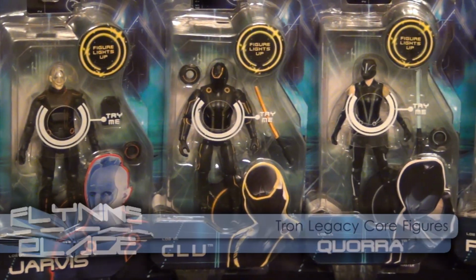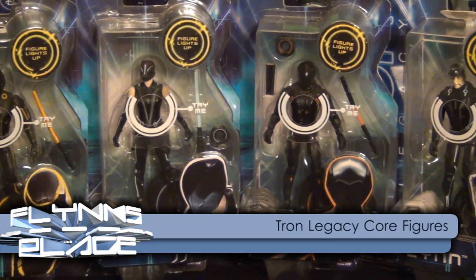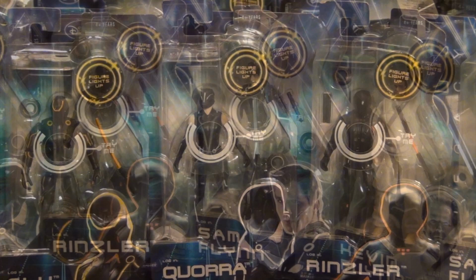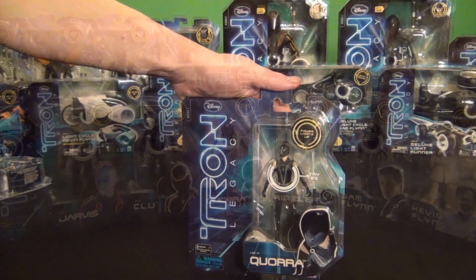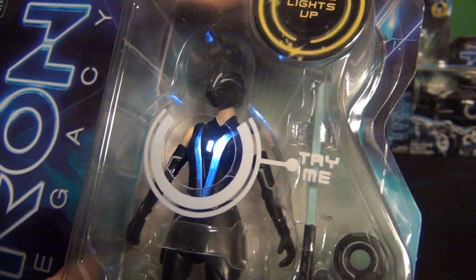Here we have the core figures for Tron Legacy. These figures are designed to fit with many of the toy vehicles that also came out for the movie. Like just about every other product that came out for Tron Legacy, these figures light up when you press a button.